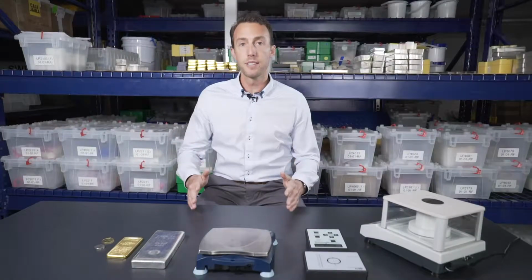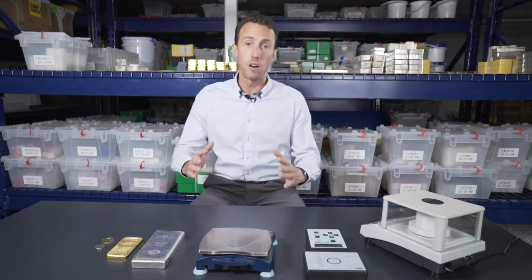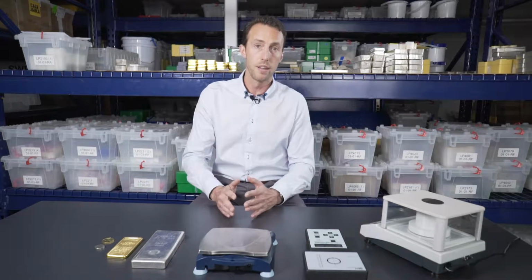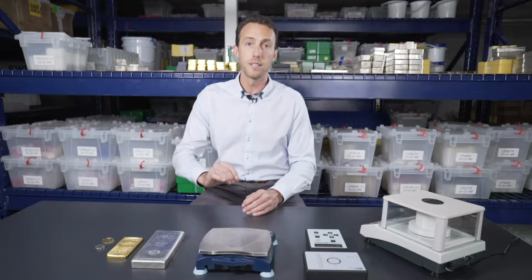Now, here are some of the things that we do inside the vault to assure against fakes, to assure that our clients' products are not fakes. You can also do these things at home if you're willing to invest in the equipment. Basically, we conduct a series of different tests. Individually, they're not all perfect, but when you put them in sequence and you run through it, it reduces the odds of fakes or counterfeits dramatically.